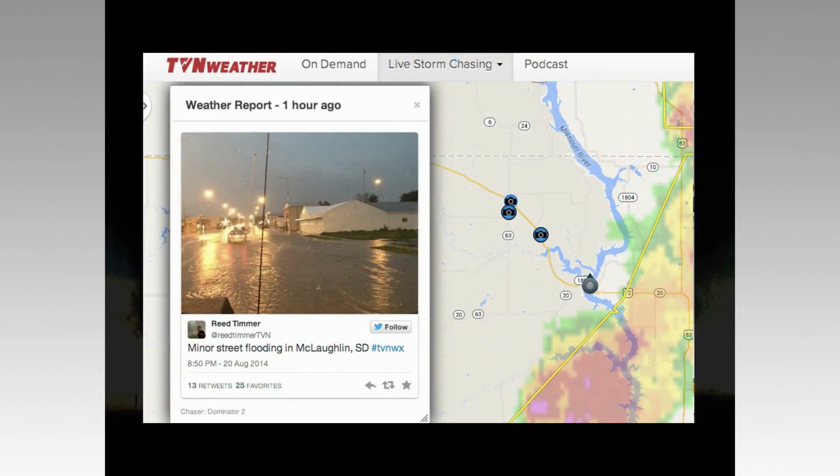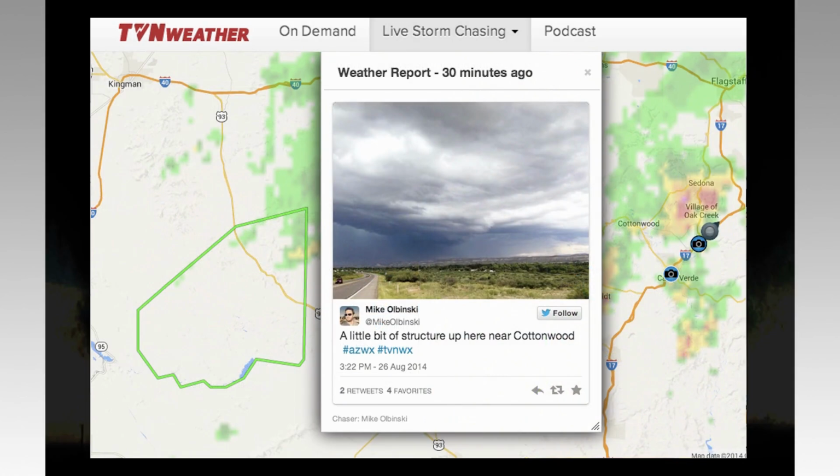We added a storm reporting feature where a storm chaser could hashtag a storm report, TVNWX, on Twitter, and then it would automatically post the report to the map and share it through social media. But the data fees are difficult. That's why live streaming platforms of high magnitude are limited to the large companies out there. But it was close to working out.